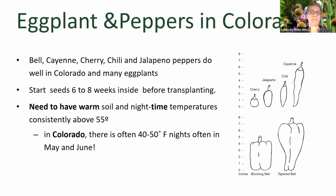And then eggplant and peppers, those are still in the nightshade family. So we've got a variety that will do well. Again, they need to be grown from transplants. You can either start your seeds indoors or buy them at the garden center. They really have to have that warm soil and warm nighttime temperatures. The nighttime temperatures have to be above 55 degrees, so watch out for those 40 to 50 degree nights in May and June here.